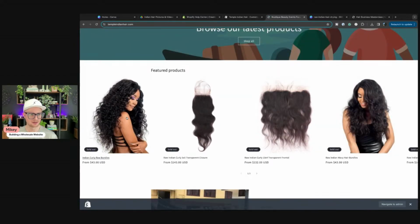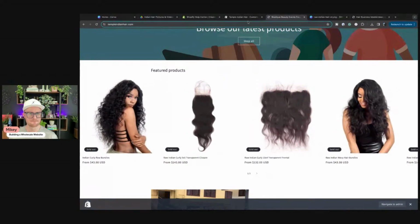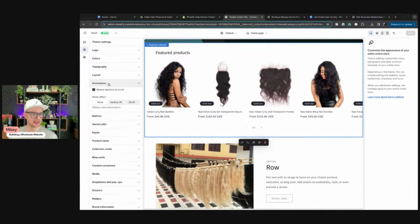Yes, look at it. It's showing the second image on hover. Okay? Now another thing I really like, I love this feature, is the animations, is to do the 3D lift. So it adds a little additional animation. This is in the Dawn theme. Different themes will have different animations. So I think that looks really good.